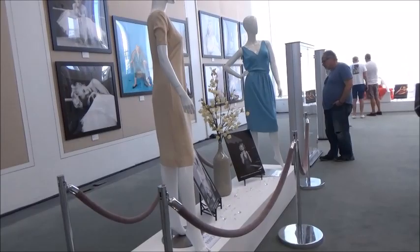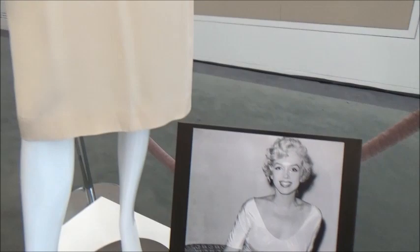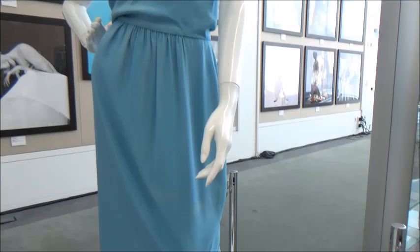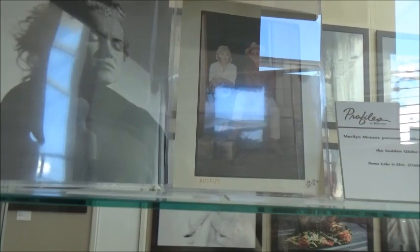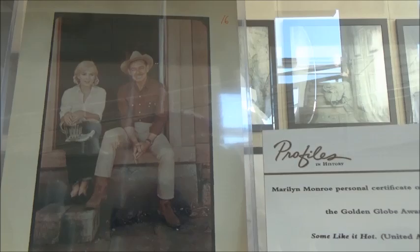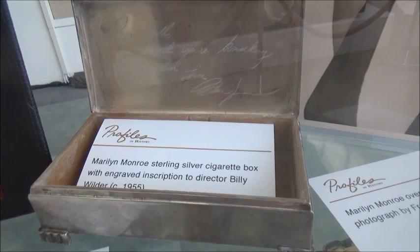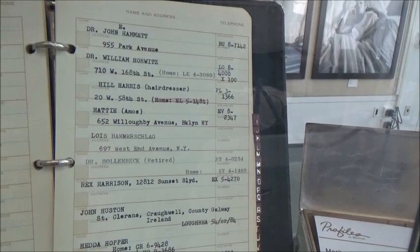Couple more dresses here. Used in many promotional events. Come back to that one. As they are taking their time. Clark Gable right there. Hollywood's iconic beauty right there. Dress book. There's a couple of them here.